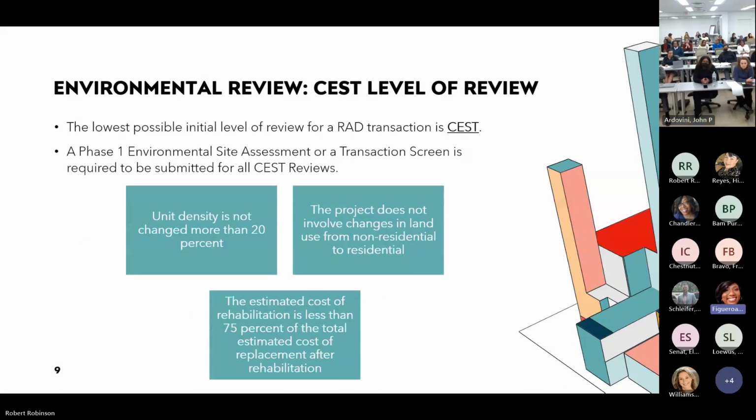Thanks, Ladrina. Okay, so talking more about the CENSTs, because we tend to see a lot of these, or more often than not, our projects are CENSTs. But the lowest possible initial review of a RAD transaction is assessed, okay? And a Phase 1 environmental site assessment or a transaction screen, which is basically a Phase 1 light, is required to be submitted for all assessed reviews. And these 3 boxes indicate what type of project will qualify as assessed.